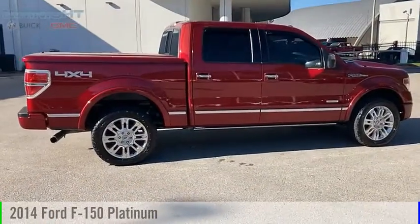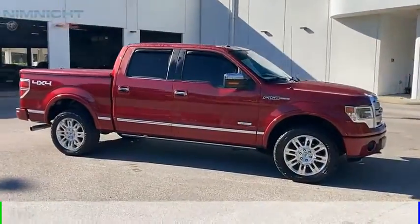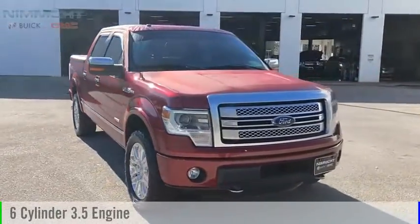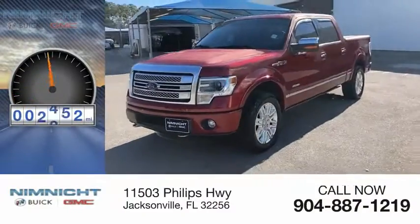Take a ride in the 2014 F-150. This vehicle is powered by a four-wheel drive, six-cylinder, 3.5-liter engine, and comes with an automatic transmission. This vehicle has less than 110,000 miles.